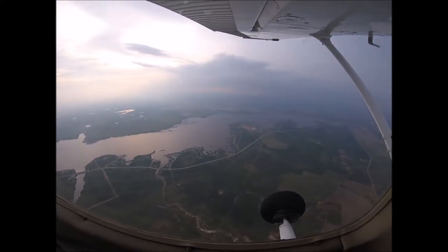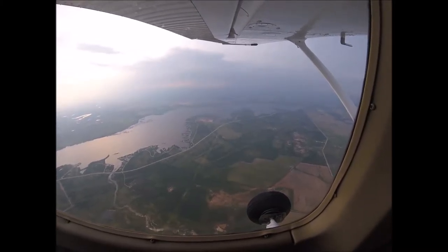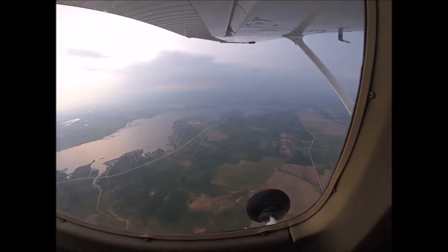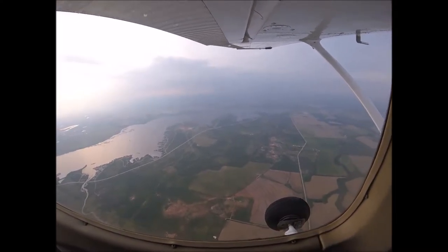31 Hotel. Yeah, you're 11 miles south of it. I was just worried about a little outflow, maybe some turbulence for you. Oh, yeah, we don't want to get any closer in this rider. So, this is close enough. 31 Hotel, Roger.